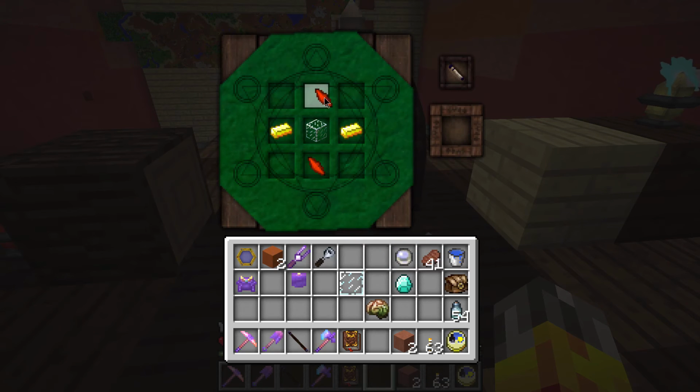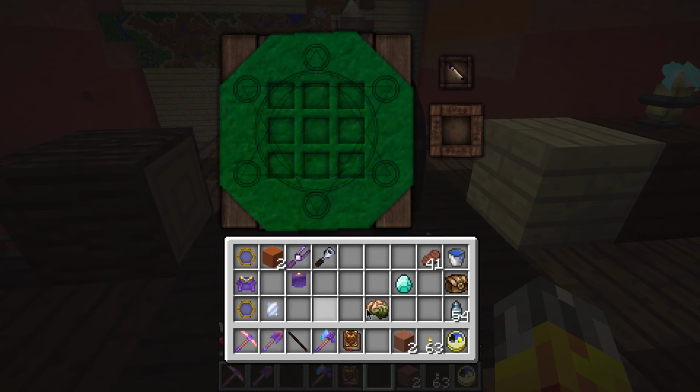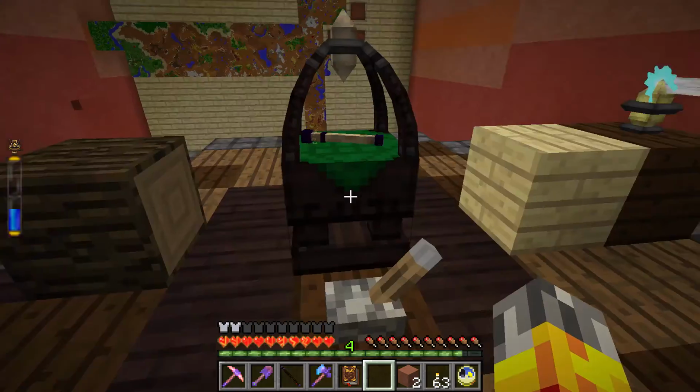You guys, and put that there. That's a new thermometer. Scan that, of course. Get ourselves a thing. I don't think you can scan those for some reason. And that should be all of our ingredients, yeah, so that's good to go.